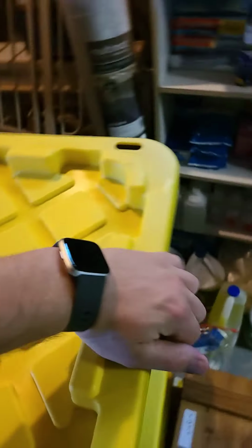dry wound care products. This one is not completely full of wound care. The way I like to do them, I like to pack them up in gallon Ziploc bags. This is just rolled gauze. And trust me, I have more than just this one gallon bag of rolled gauze.